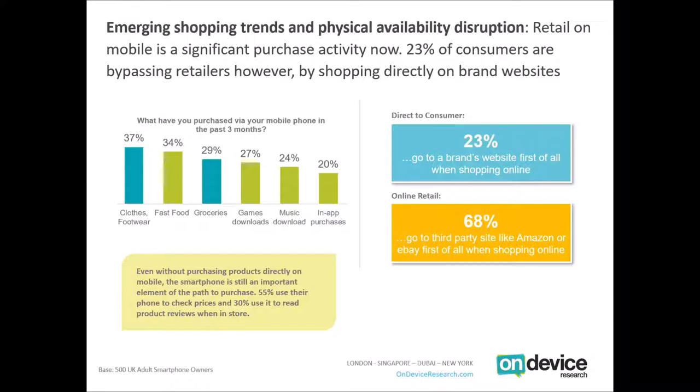On the right-hand side of this slide, we've talked about the fact that direct to consumer is a growing trend. We've asked our survey respondents where the first place they go is when they go shopping online. 23% say the first place they go is to a brand's website directly, which obviously very much plays into the direct-to-consumer model. I think it's interesting that with the likes of Unilever getting involved, they essentially become frenemies of the retailers now.